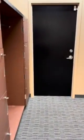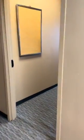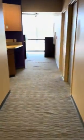There's one restroom. And this door goes out to the back of the building. And there's another larger, I guess, more conference size room here. And this proceeds on to the next restroom right here.